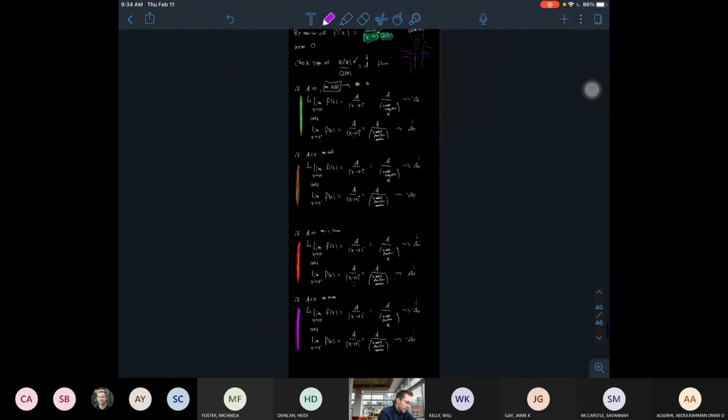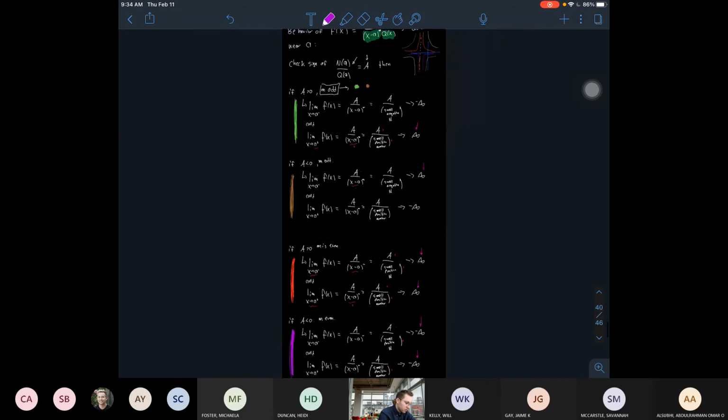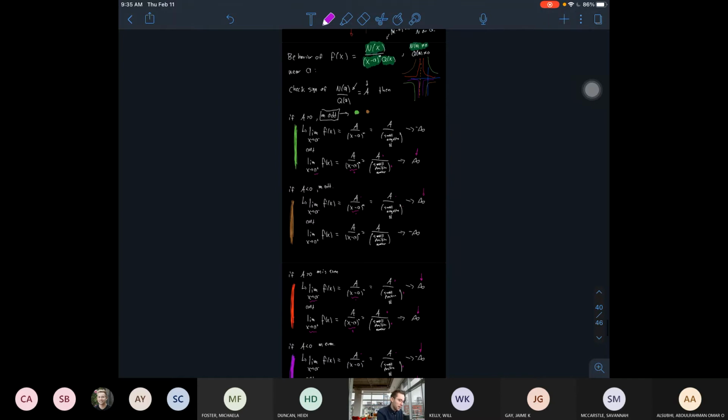So each of these cases here corresponds to this diagram up in the top right here. They're going to tell us whether we have up on the left and down on the right, down on the left and up on the right, or up on both sides or down on both sides. So this is just describing the behavior of f of x near an asymptote.